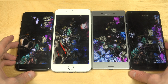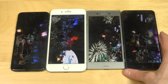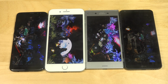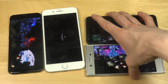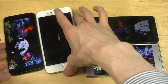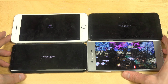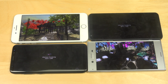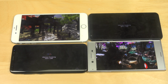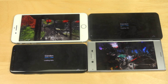When you're watching things, I gotta say, most phones' displays, as you see here, they all look very, very good. I'm gonna turn them around a little bit so you can get a better view. These days, most phones have a decent display, but it's more about outdoor brightness and stuff like that that can be a little bit problematic.